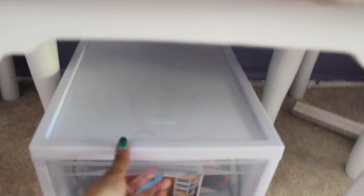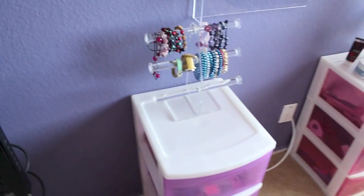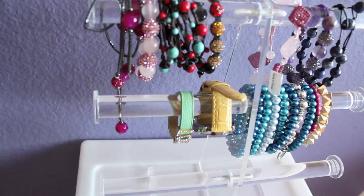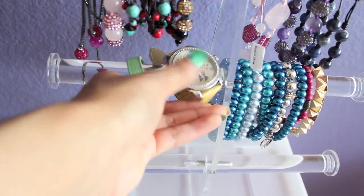Under here I just have all my hair products and all my hair tools and dry shampoo and all that. So I just leave that in there because it keeps it more organized. Over here I have a little bracelet holder. It's pretty nice. It has all my bracelets and my one watch, my Disney watch.